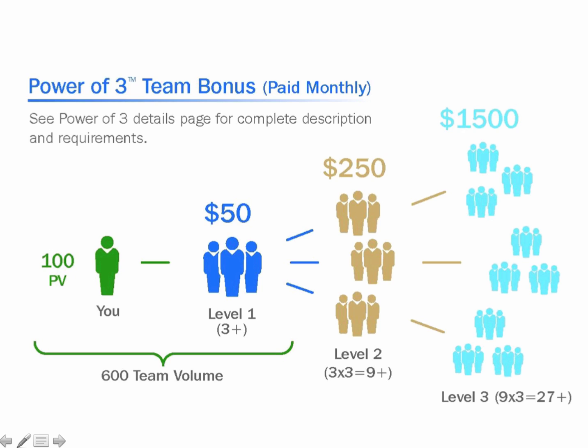The second requirement is that you have to have 3 people on your first level who also have a 100 PV minimum LRP order. Okay, do each of their orders have to be LRP? Yes. Do each of their orders have to be a minimum 100 PV? Yes.